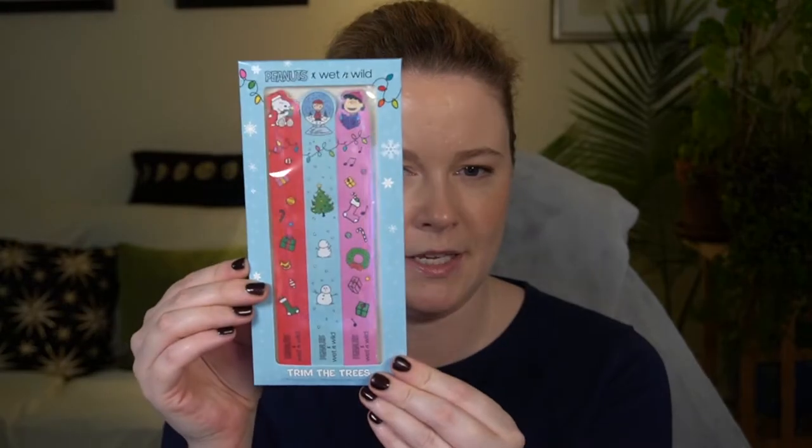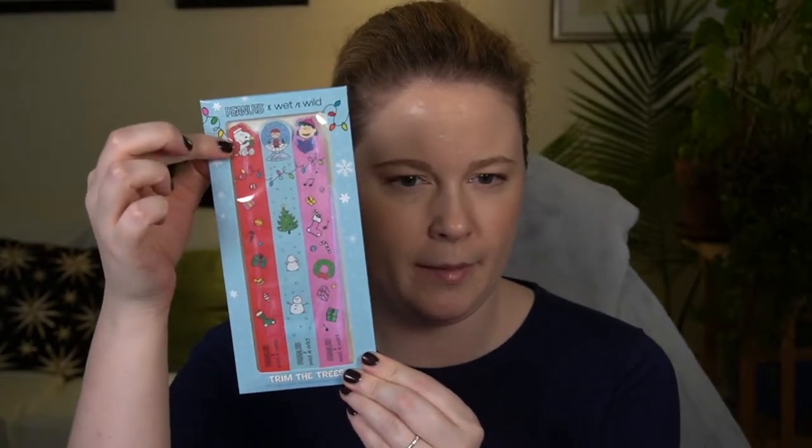But this is the Trim the Trees three-piece nail file set, which is kind of cute how it has different shapes up the top. I don't typically use this type of nail file all that often, but that is, I think, $5.99 based on what I was able to tell on Amazon.